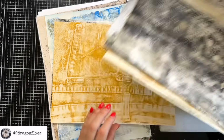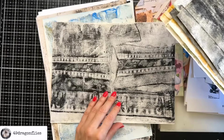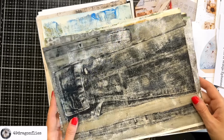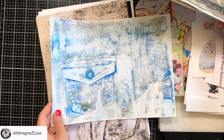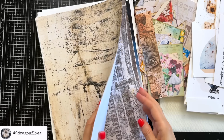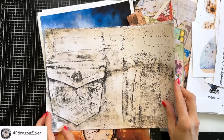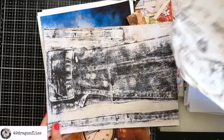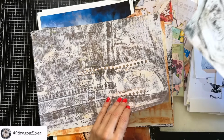Haven't done anything with them. Well, you know what? I could add these to my collage fodder stash. Let's do that. There's another one. And then these are the digital versions of those. And I changed the colors a little bit. I lightened some of them up. These are in my shop as well.